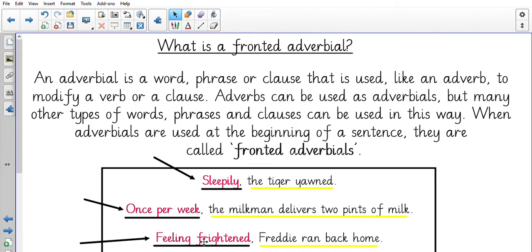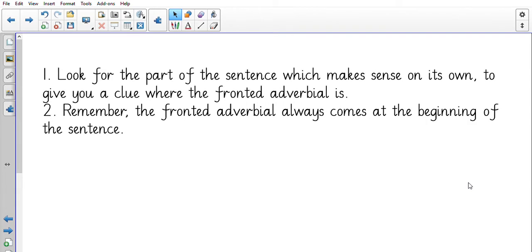Now it could have said, hungrily, Freddie ran back home. So we know that he was hungry. He was going home hoping for something to eat. It could have said, excitedly, Freddie ran back home, but by telling us feeling frightened, it's showing us something extra about the character or the sentence or clause. So, now, just a reminder, we need to look for the part of the sentence which makes sense on its own, and remember the fronted adverbial always comes at the beginning.